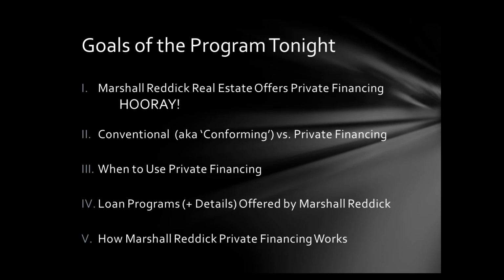We're also going to be talking about the differences between conventional, also known as conforming financing, versus private financing. And that segues into when to use private financing. When is it appropriate? We actually have a long-time client on the call tonight who did a private loan just like we'll be talking about tonight. He's a real estate agent, so self-employed, has a lot of write-offs, not able to qualify under the conventional guidelines.